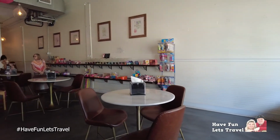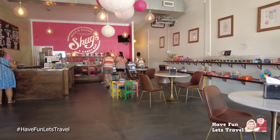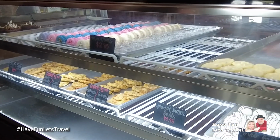Then, if you have a sweet tooth, Shugs cookie dough and candy bar next door is the spot for you. But if you're trying to stay away from sugary treats, you might want to avoid this one. Everything looked delicious and it was so tempting.